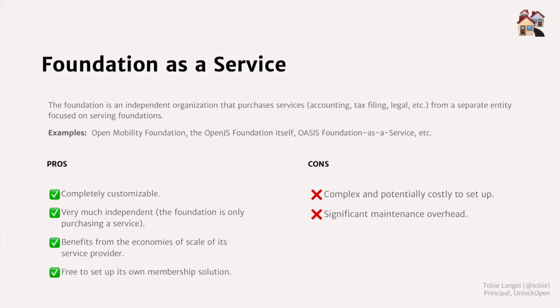So foundation as a service is essentially you build your own foundation and you outsource everything to a provider, right? This is something that, for example, the OpenJS Foundation is doing. So the OpenJS Foundation is technically, from a legal perspective, a completely separate entity from the Linux Foundation, but it is outsourcing all of its operations to the Linux Foundation.